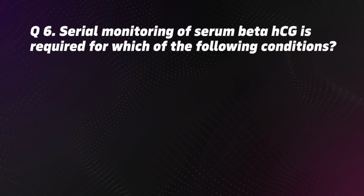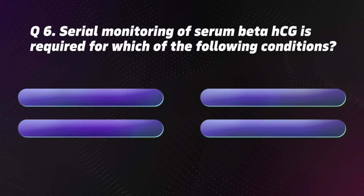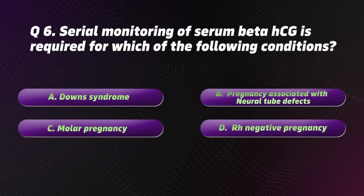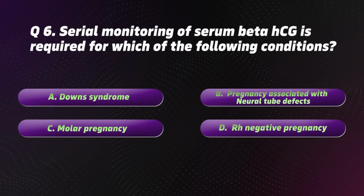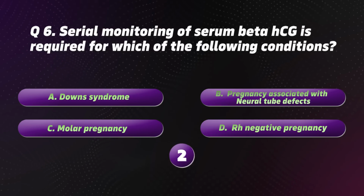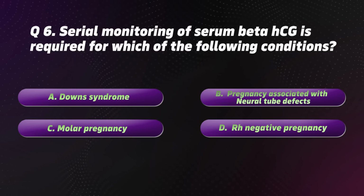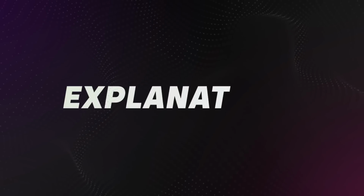Serial monitoring of serum beta HCG is required for which of the following conditions? Here are the options. A. Down's syndrome. B. Pregnancy associated with neural tube defects. C. Molar pregnancy. D. Rh negative pregnancy. And the correct option is C. Molar pregnancy. Here is the explanation.